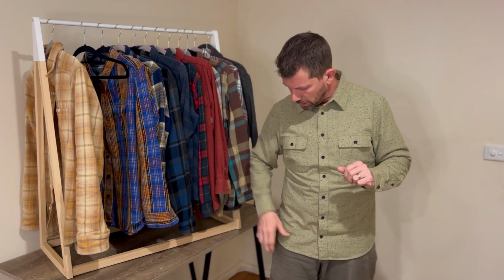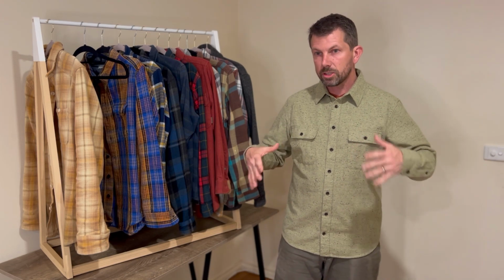The only downside with Taylor Stitch's stuff is watch the sizing. They certainly have a more fitted fit. This is a size 40 or a medium. I have bought one of their shirts before, and I bought it in a 38, a small, because as per their measurements, I thought that was the right size for me.